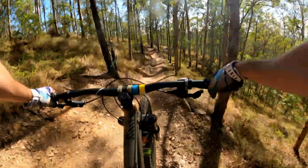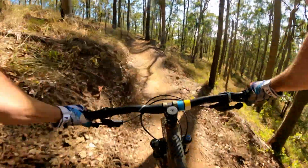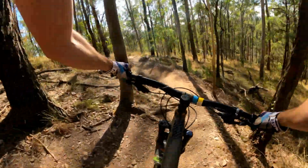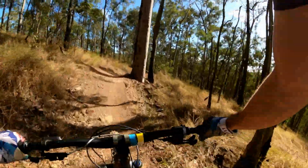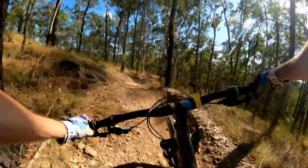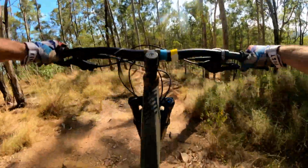Of course, always be cautious of wildlife on the trails. I rarely come across some lizards and snakes here and there, but generally the wildlife will hear you coming and move along. Always be cautious on two-way trails for other riders. I believe the etiquette on trails is for the climbers to have right of way.